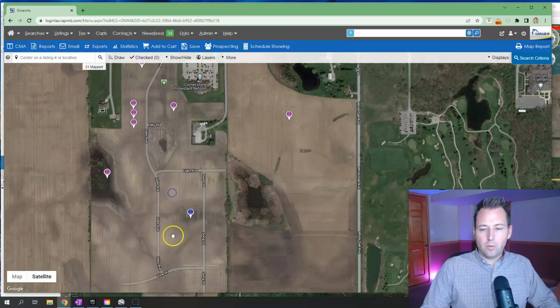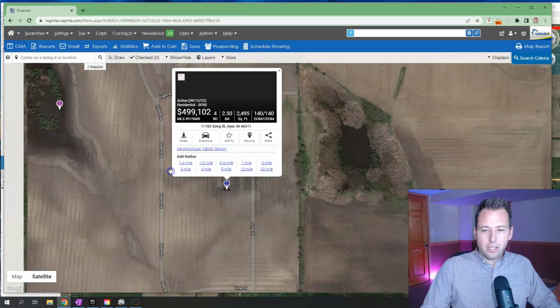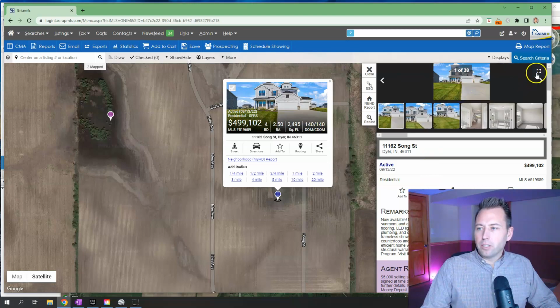So let's first see what current pricing is, because there's been so much appreciation recently that some of these houses that sold in the last year or two won't really be that useful for current day pricing. Looking at this guy, we've got a 4-bed, 2.5 bath, 2,500 square foot house for just about $500,000. And we can zoom in and take a look at some photos here.